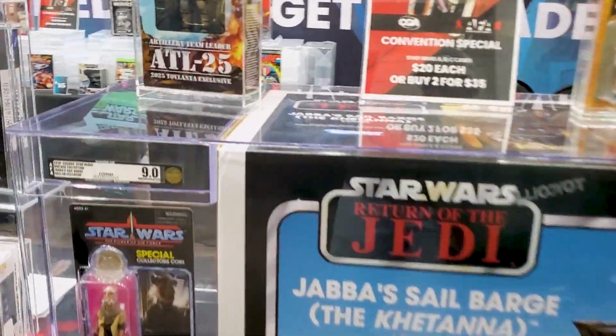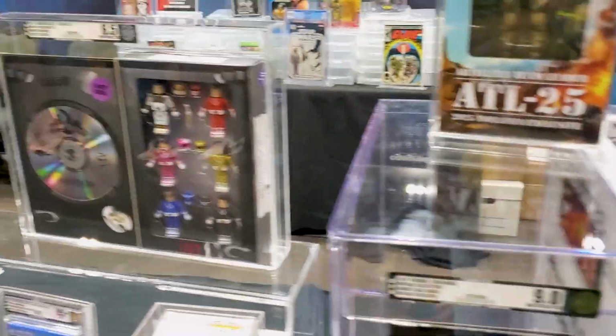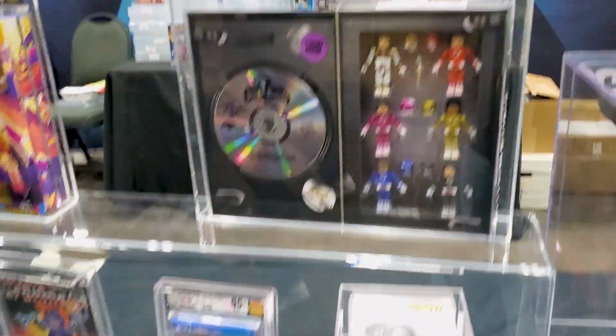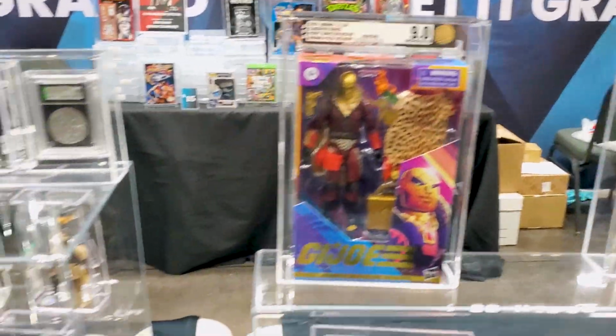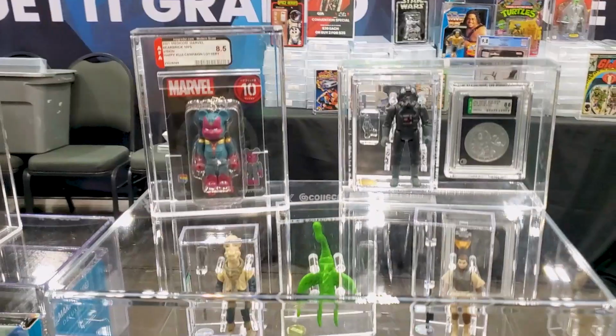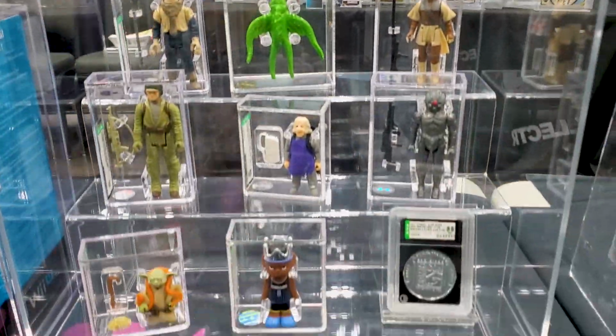This booth caught my attention. They do these gradings for, I guess, anything, like video games, VHSs, action figures, huge stuff. That sail barge completely enclosed in acrylic and graded is pretty dope. Neat booth.